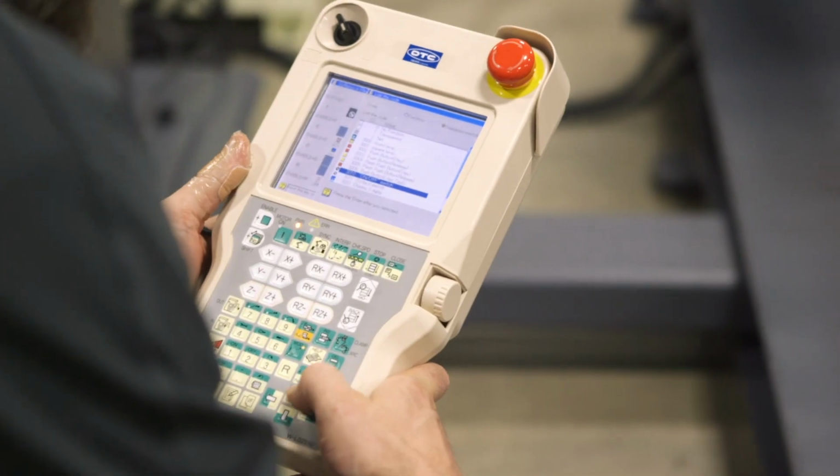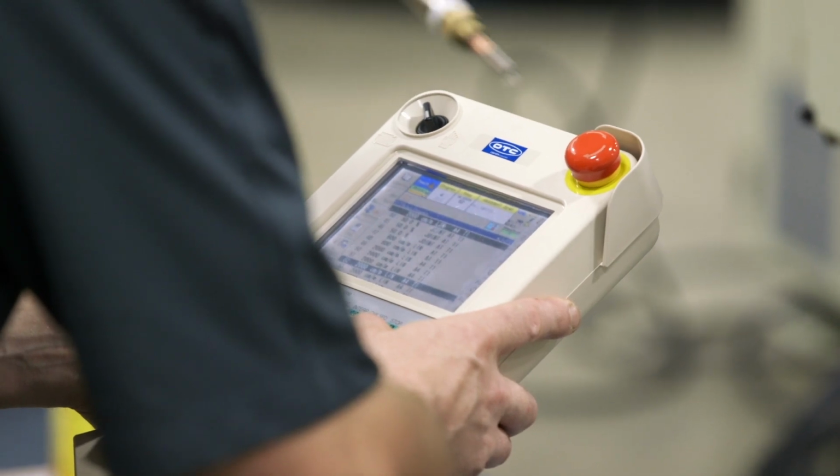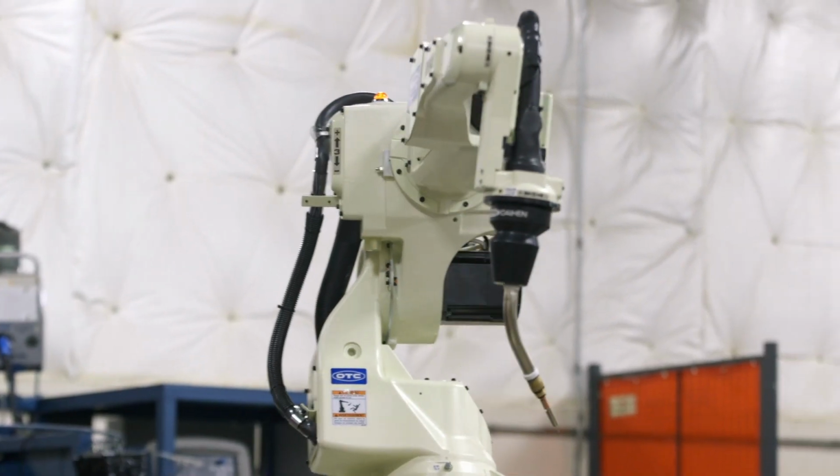The DAIHEN teach pen is very focused. A lot of the shortcuts are on the teach pen screen itself. Again, that leads us to much less keystrokes than the competition. Once you learn OTC's base, it's easier to navigate yourself through the teach pen than other manufacturers.